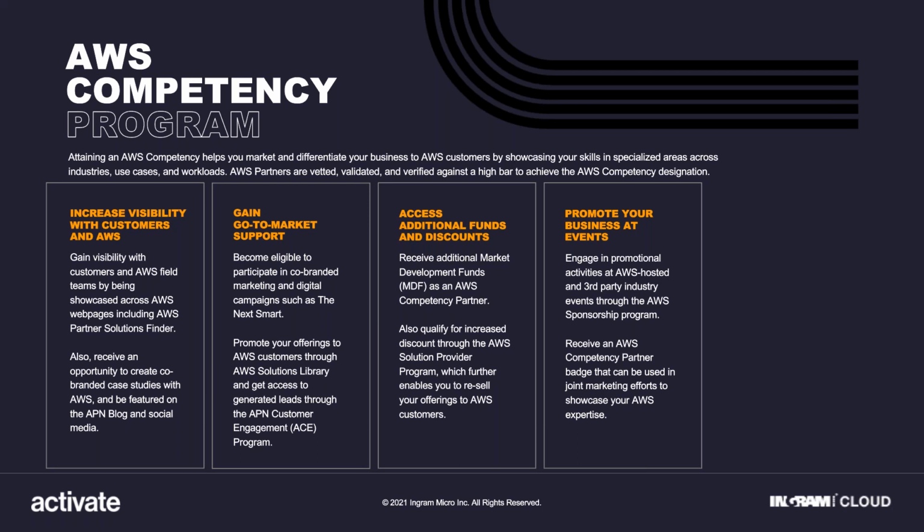So again, I really would encourage you to look into how to get a competency. A lot of the partners that I work with that have competencies, the ability to scale and grow their AWS business has significantly increased. It does involve a significant investment of time and technical resources, but the benefits that I've seen with working with partners have been quite significant. And as you can see, a couple of the benefits there, it unlocks key go-to-market support. So by gaining a competency, you unlock funding and the ability to get to marketing funds and promote your solution to a wider audience. So again, the benefits of a competency are definitely something to look at.